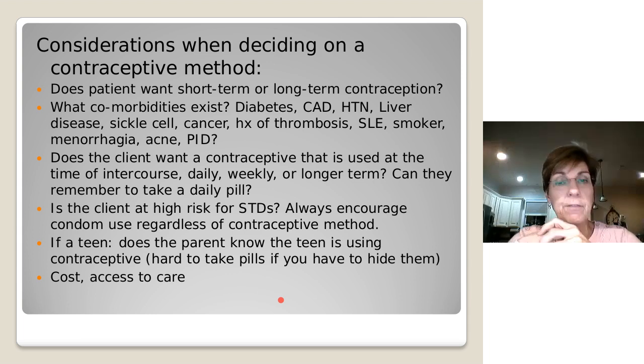Is the client at high risk for STDs? Always encourage condom use regardless of contraceptive method, especially with single patients or patients that are not in monogamous relationships, because none of the other methods except for condoms protect against STDs. So make sure they know, yes, the pill may keep them from getting pregnant, but it's not going to keep them from getting herpes. So encourage condom use with all contraceptives.